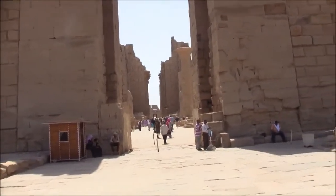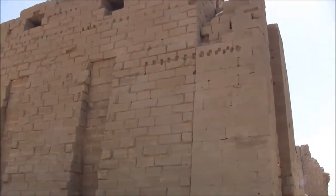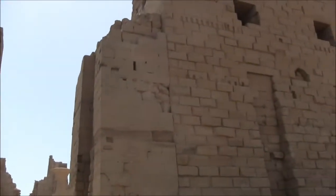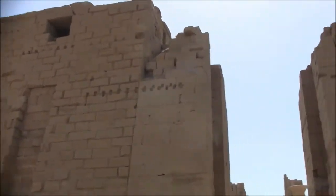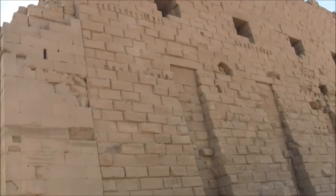Now, automatically, what's curious to me is if you see those rectangular notches over here on this wall, you see 2 rows up there, and here you see areas where there's only 1 row, and they don't match bilaterally. So that could mean later repair, one side compared to the other.